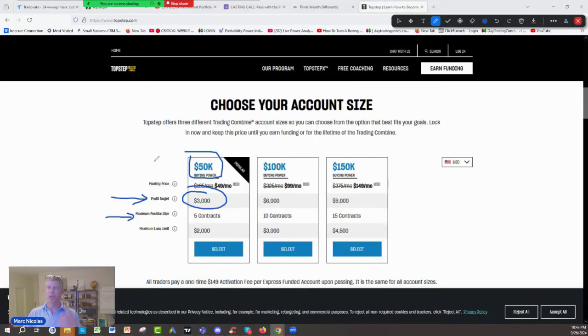But by the way, if it was completely automated and they catch you, they will not pay you. The prop firms will not pay you. They want discretionary processes. So here is your $3,000 target, $2,000 max loss for the day or drawdown total. You reach the $2,000, boom, your account is closed for the month. You have to wait for the next rebuild.